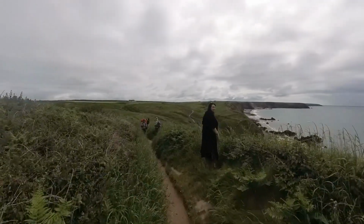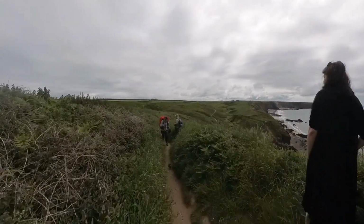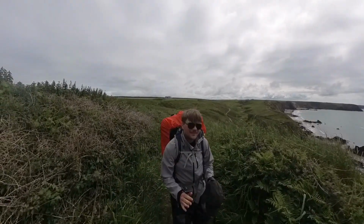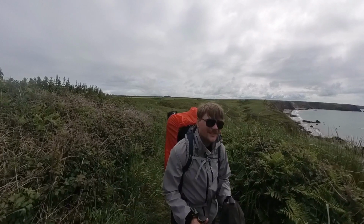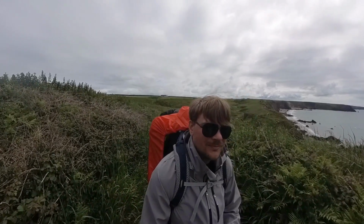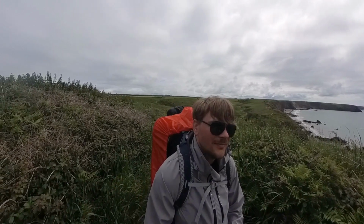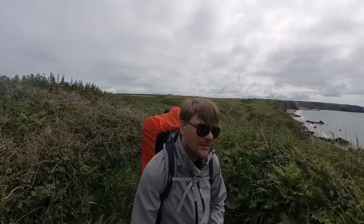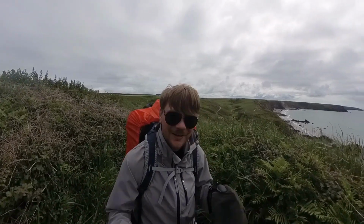I might actually ask these people if they're walking. I'm walking the whole of the coast path. Are you? Yeah. You look as though you've got a big pack on your back. Yes. I'm walking as the chair of the Friends of the Pembrokeshire Coast. I'm doing it in sections, and I'm having people join me. I'm just wondering if you're doing the whole thing. Do you mind just telling me where you come from and how long you've been walking for? Do you mind being on my camera? I don't mind. Okay.